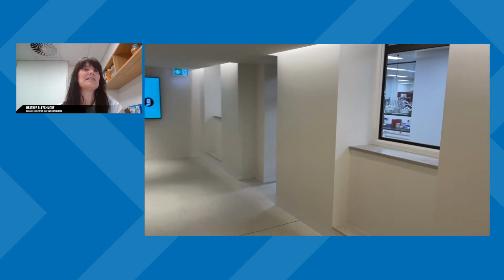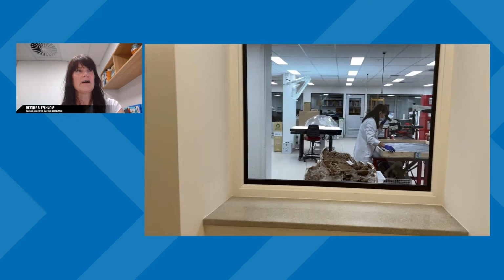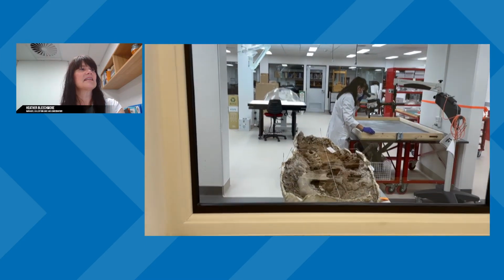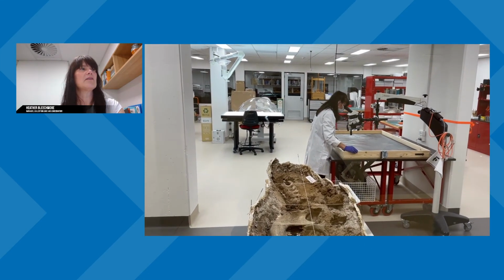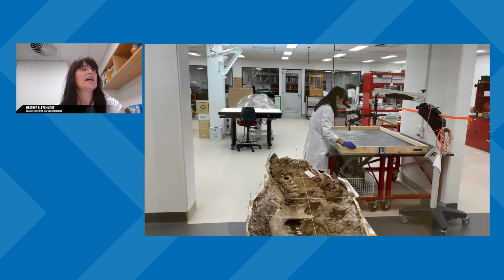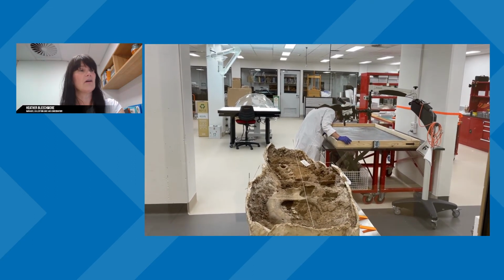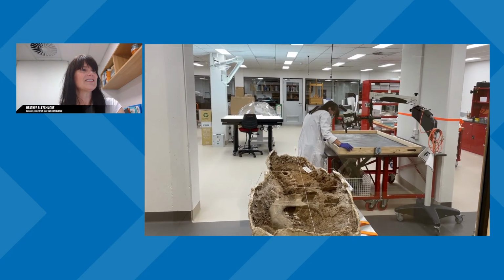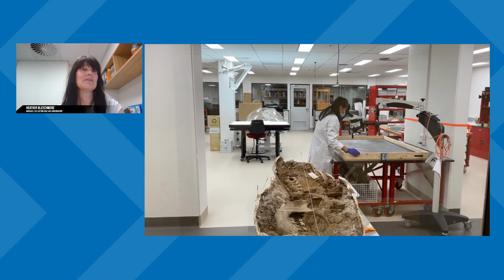And coming up to the lab, this is what you see in the education corridor and looking into the lab. These are our on-view windows, and this is giving the public a bit of a window into the operation of a conservation lab. So on any day, you can see a variety of conservators in there working on different materials. In the window there is the Diprotodon jaw that Sheldon's working on. So it's a real insight into how a functioning lab just works on a daily basis.